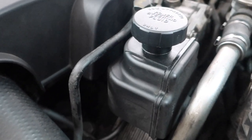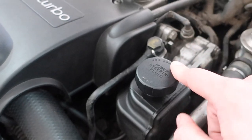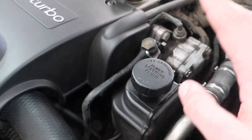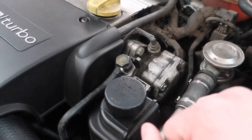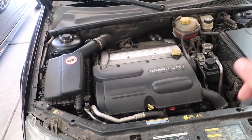I don't really know. I mean, you can see there is a little bit of stuff down there, so I might need to swap out this cap and the O-ring that's on there, but I have a couple extra laying around, so I guess we'll see. But yeah, let's take this engine cover off and see if we can see where it's leaking coolant from.